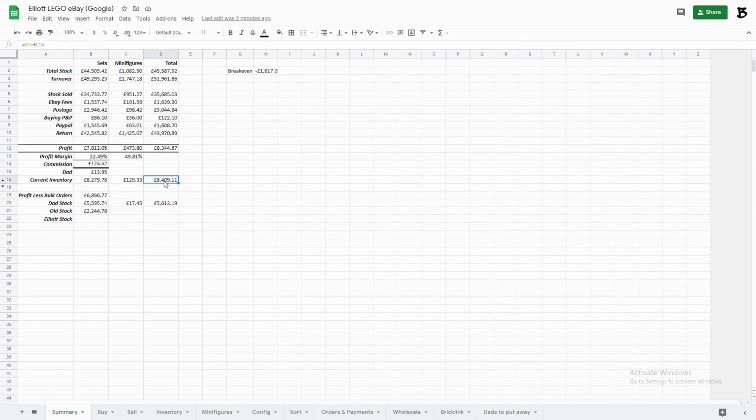This is the current inventory, 8.5. I'm not too sure on the profit less bulk orders. I'm guessing that's when we order from Alza and then we put it away. So if you look at the bottom, where my cursor is, we've got a put away tab. So this is how much my dad owns, so I own the other 3 grand worth. And that's old stock in dad's put away area.